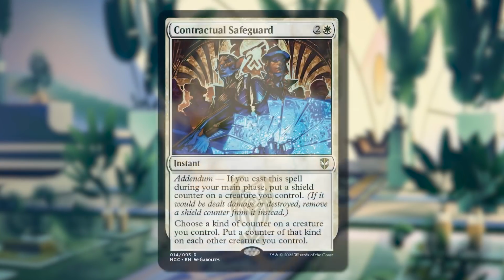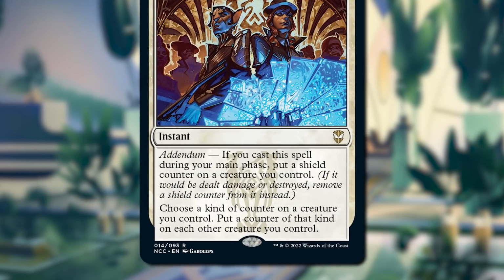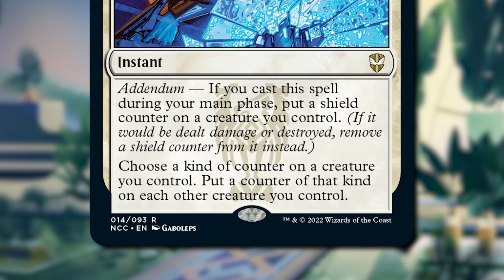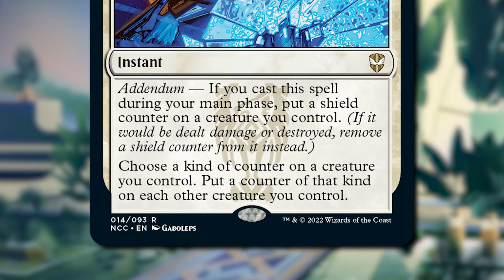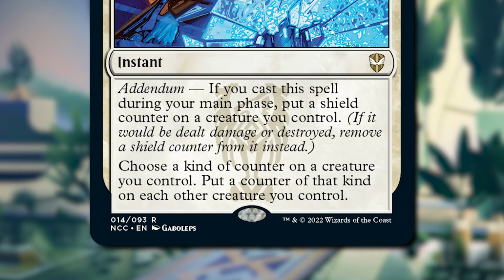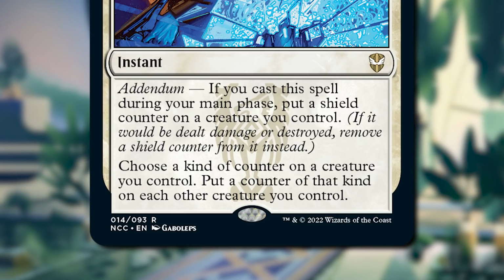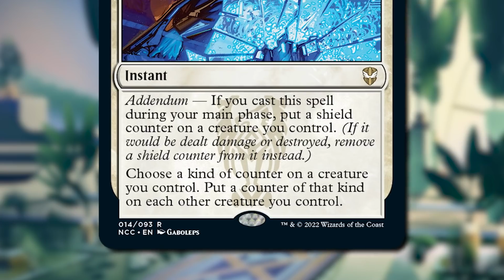All right, so that was Angelic Sleuth. Now let's move on to Contractual Safeguard. Addendum, if you cast this spell during your main phase, put a shield counter on a creature you control. This is a returning mechanic, which is kind of cool. And then choose a kind of counter on a creature you control, put a counter of that kind on each other creature you control. What's the story of this card?